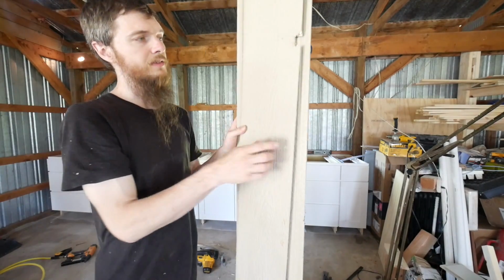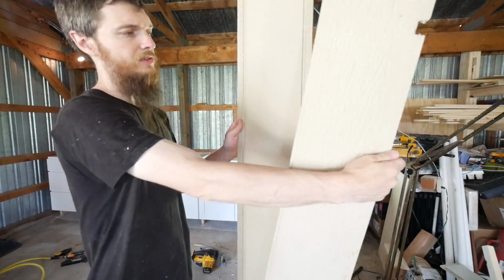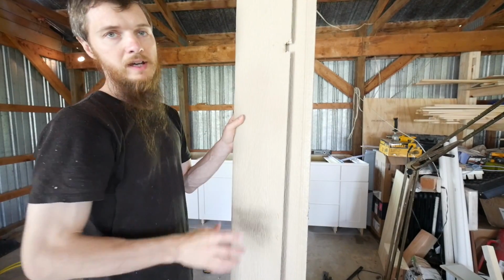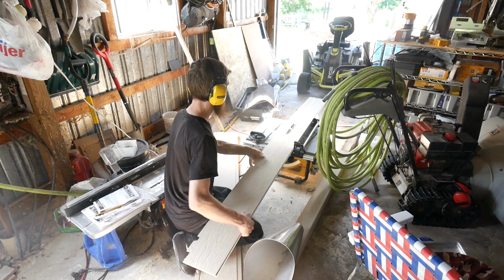I'm back and I found these pieces of siding that we have left over. These are just cut-offs of this T111 siding. And what I'm going to do is rip these to 5 inches so I can make some toe kicks.